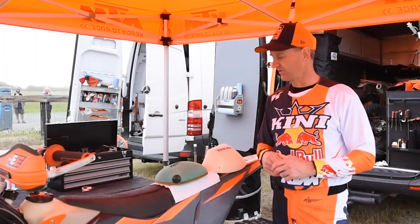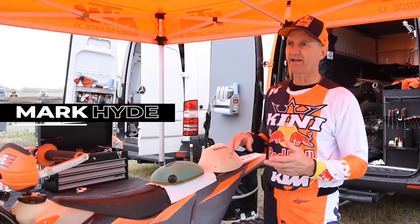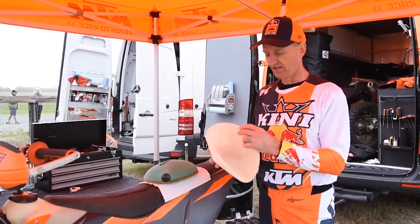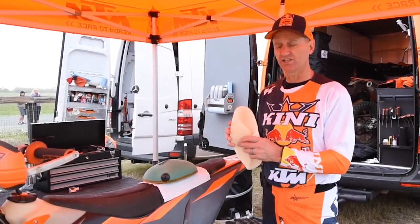One of the best things you can ever do for your motorcycle is use a good quality air filter and good quality air filter oil. And today we might have a little bit of dust out there, so another important thing to do is put this cover over top of your air filter.